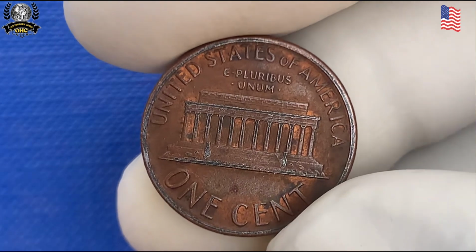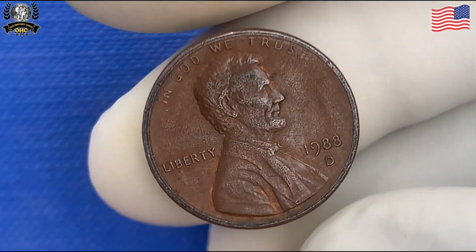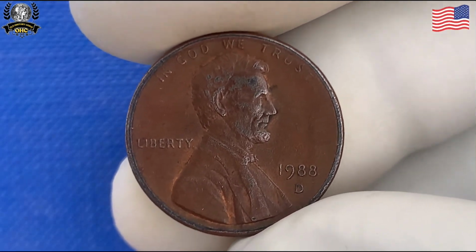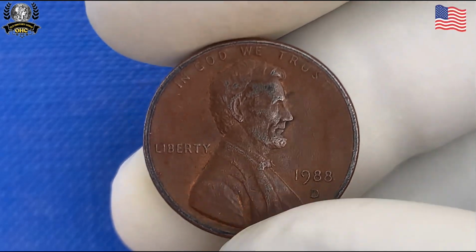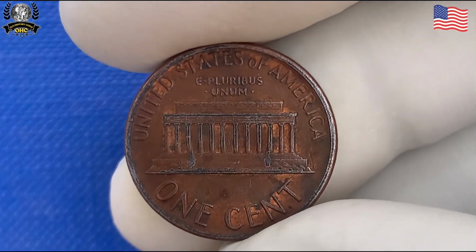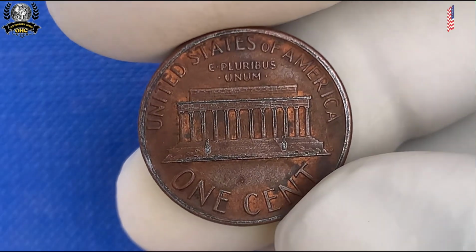But what's even more astonishing is the discovery of certain 1988 Lincoln pennies with unique errors. A particularly well-preserved 1988 penny with a noticeable minting flaw can see its value skyrocket. If the coin is one of the rarest of the rare, perhaps a double die error or an exceptionally well-preserved uncirculated example, it can reach values up to $45,000. Yes, you read that correctly.